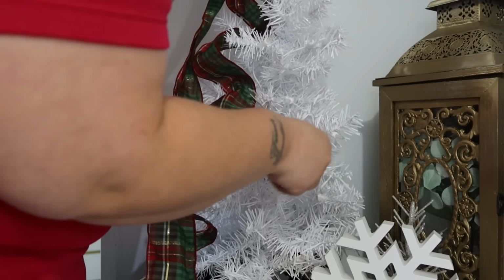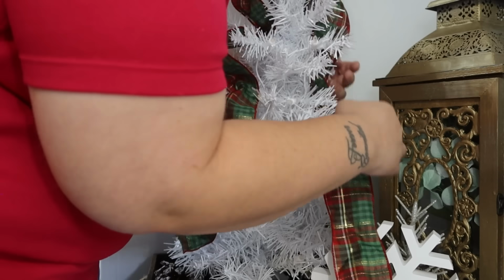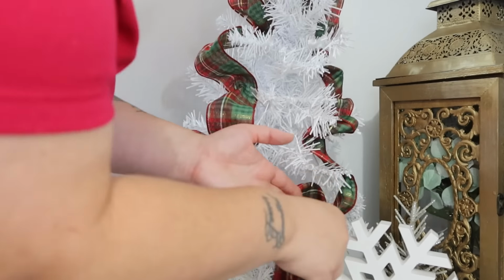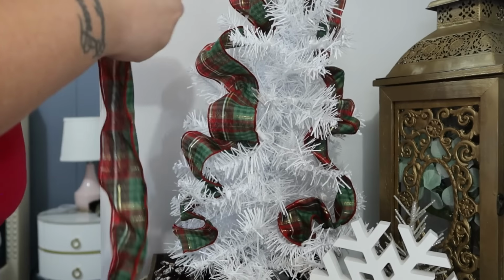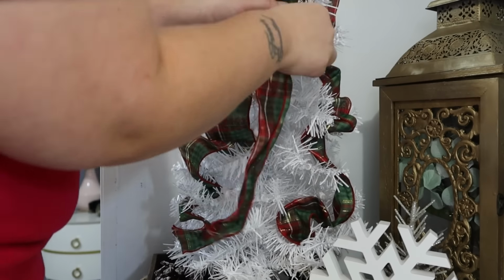Either way you like to go about it, but that is my favorite way to do it. And you can also cut the ribbon to size to make it easier to work with. But we're going to be using some plaid ribbon today. It's got that forest green in there, a dark red, and some gold. So it goes with the gold, the red, and the green. And then the tree, of course, is white. So it goes with all the white snow in the bedroom that we're going for.